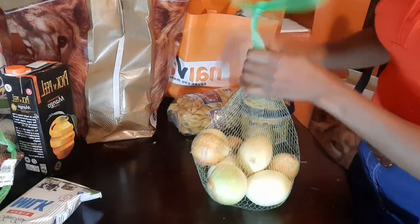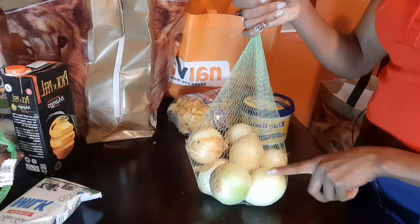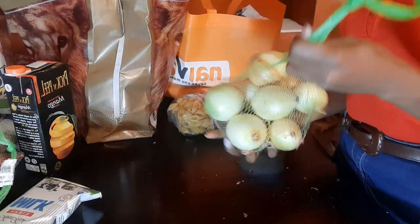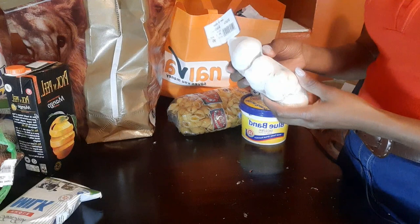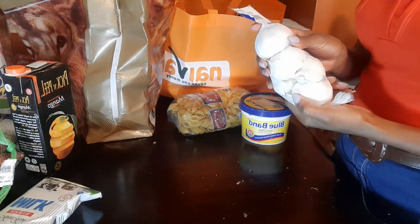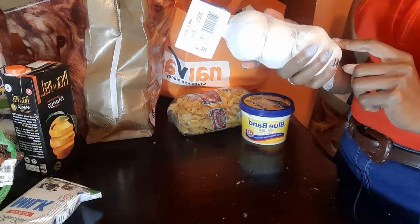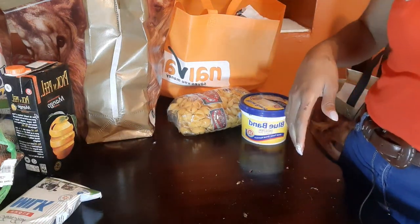I don't buy much of this. They were selling a kilo of these at 130. Yeah, but for me, I didn't need a kilo. This is enough for me. So I have this packed garlic. This is only 95 bob. A pack of 1, 2, 3, 4. 95 bob.